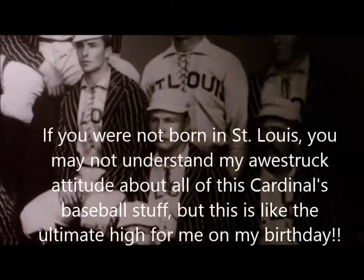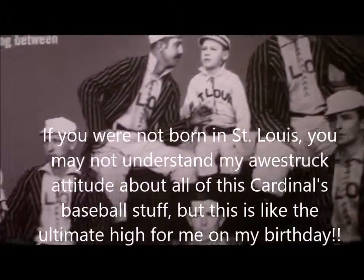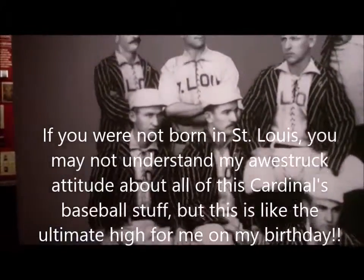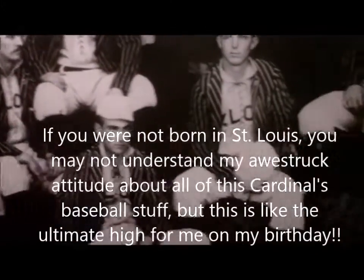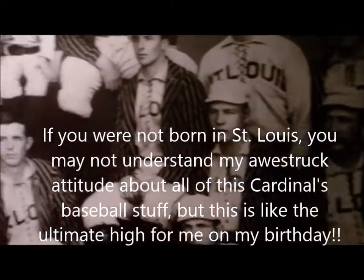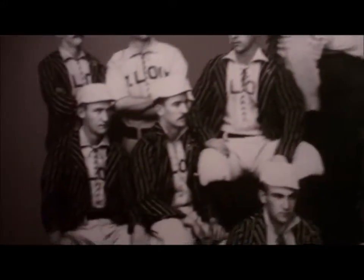We are now in the Cardinals Baseball Museum. And this is very, very, very, very interesting if you're born in St. Louis and a Cardinals fan like me. Over here is more stuff.